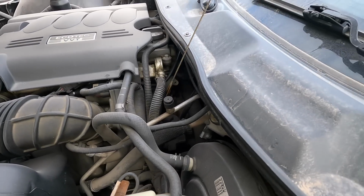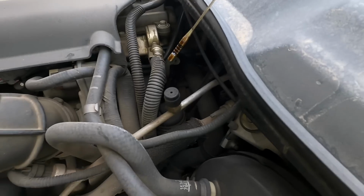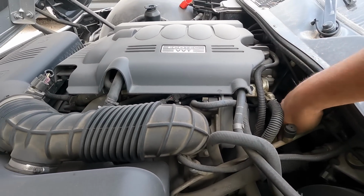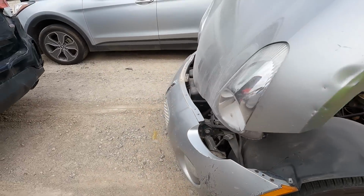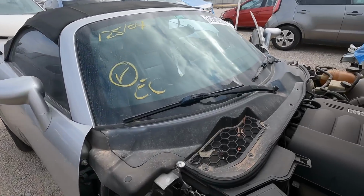Let's take a peek. The oil actually looks good. A little dirty, so I don't think it had an oil change. There goes that theory. But it's full of oil. That's always good news. That doesn't mean that the motor's not seized up from something else. But the fact that it has oil is a good thing.